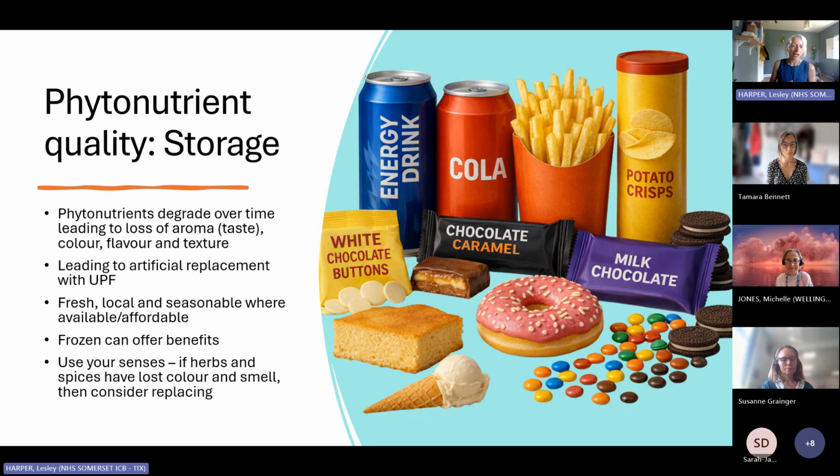So, for example, if your herbs and your spices have been sat at the back of your cupboard for a number of years and you've only just got them out, give them a sniff, have a look at their colour. Do they still contain that colour? Do they still smell like the original spice? And if they haven't, then they've probably lost a lot of those phytonutrients, and it would be worth considering replacing them.